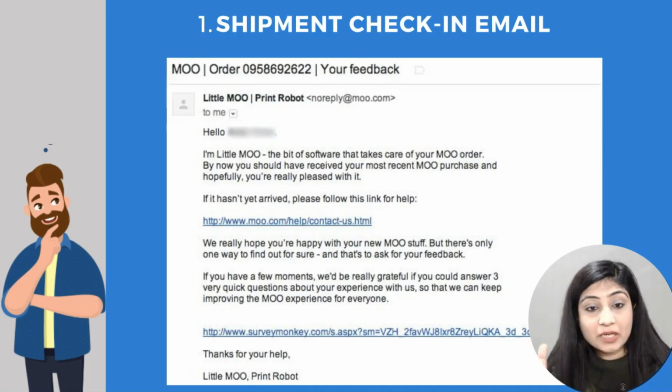It's from Little Moo, which is a print robot, and well, I absolutely love this email. It's very, very conversational. So they say, I'm Little Moo, the bit of software that takes care of your Moo order.